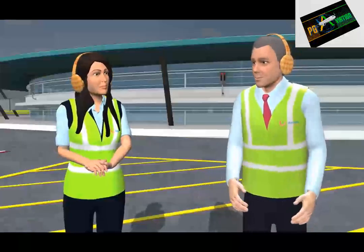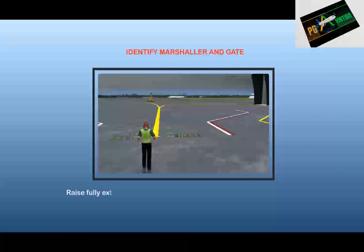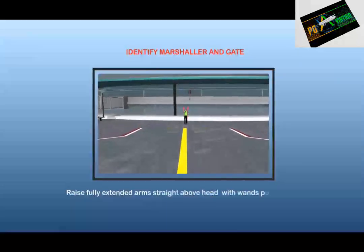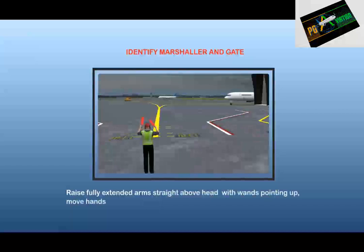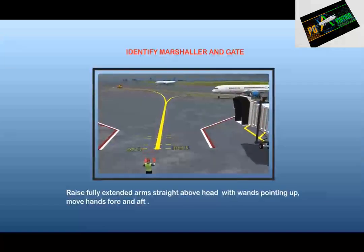Now, let's take a look at the marshalling signals. When the aircraft is approaching the parking bay, the marshaller stands at the gate and holds his wands up to identify both the marshaller and the gate. The gate is the place where the aircraft comes to a stop and parks.